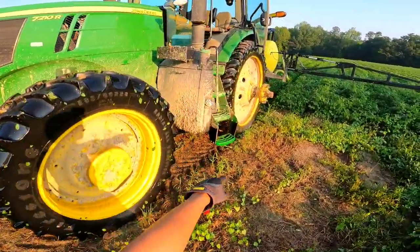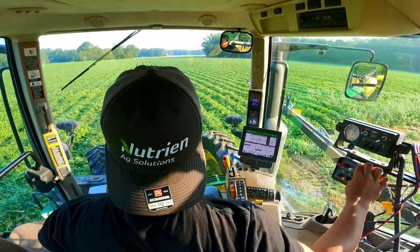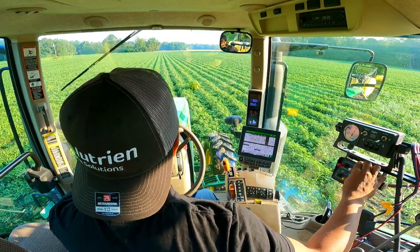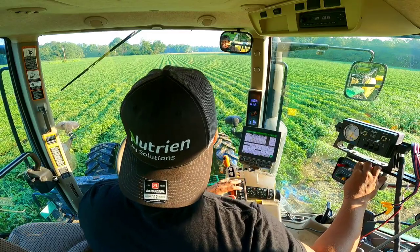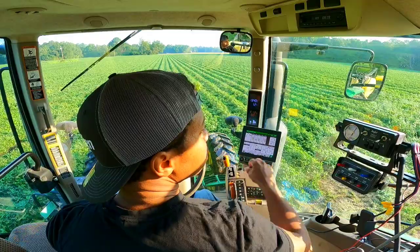And look at the tires shining. Yeah, you guys got a different angle there, huh? I said, you know what? Since this is the last spraying with the big boy sprayer, I give you guys a view from this way. Show you what all I gotta do.